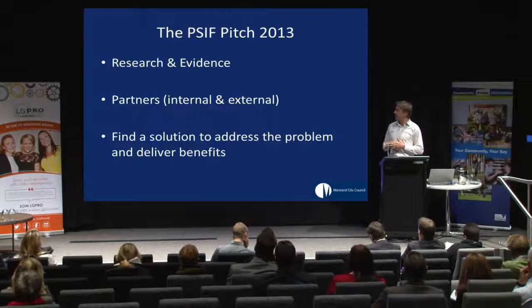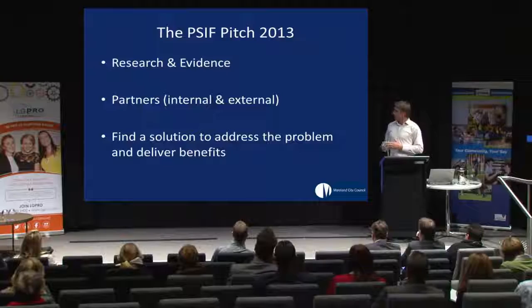So we canvassed a number of external partners, and we had letters of support to go with the application from the Sydney Road Traders Association, from Berkeley Square Shopping Centre Management, from the Brunswick Residents Network, and from VicTrack, who own land adjoining. We gave our pitch to all these groups, and we said, will you write us a letter of support? And they all did. So I think that was very important. And then it's about finding a solution to address the problem that you've identified and delivering those benefits.